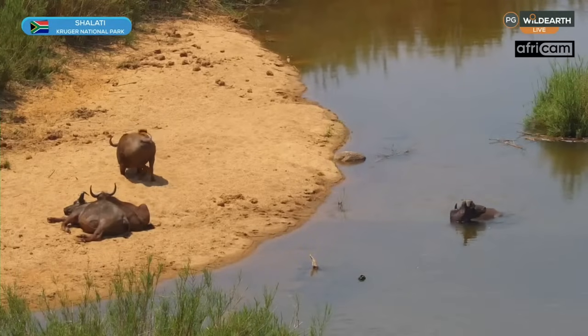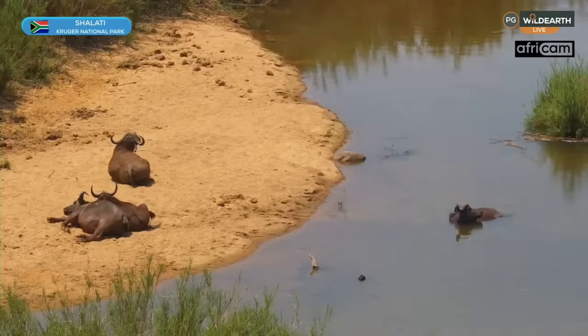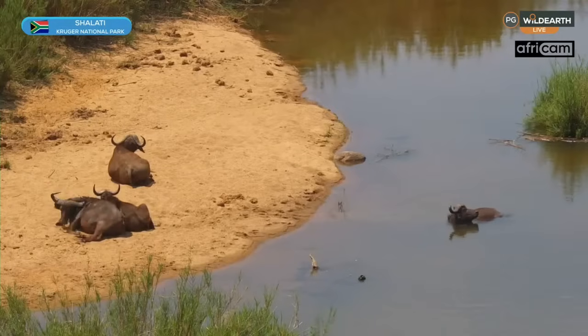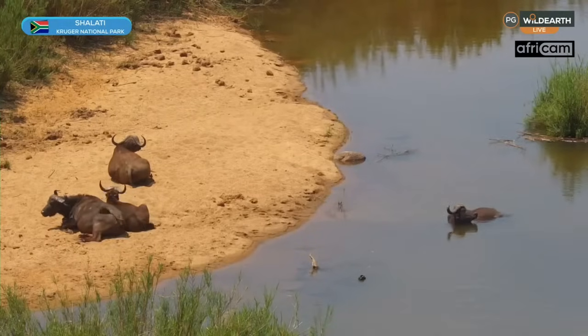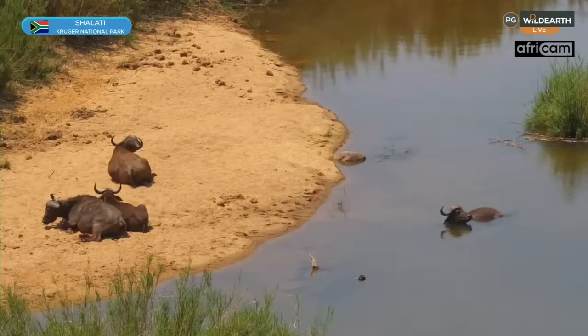Interesting how this buffalo in the water is staring so intently, like it's looking directly at us. Seen something there behind it that caught its attention. Well, this is the best place to be today, Kruger, I think. We are going to head over to Wanga with a bird.